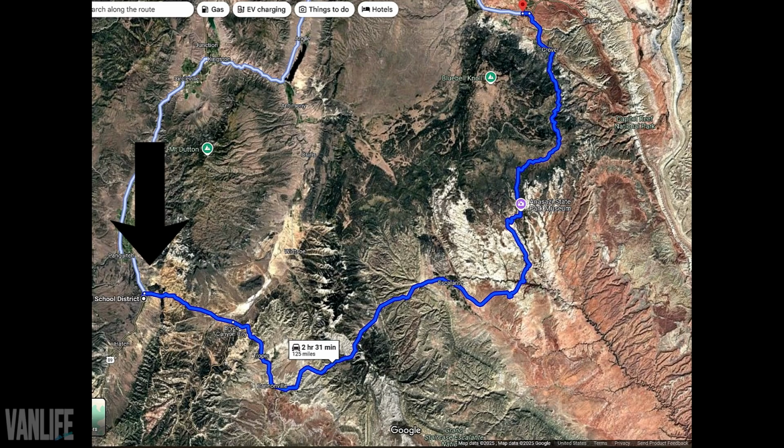The road begins off of State Route 89 there to the west. You turn east onto Utah 12, and as you continue to head east, you'll pass by Bryce Canyon and then venture through the town of Tropic. And then Utah 12 ends when it meets State Route 24 in the town of Torrey. And then of course you have Capitol Reef here to the east.